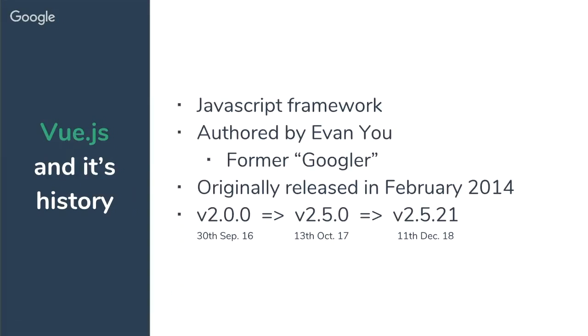Before we get cracking, a little bit about Vue. It's a JavaScript framework. It's authored by a guy called Evan You, who used to work at Google, used to work on Angular. Basically, when he left Google, he decided he'd take the bits of Angular he liked and make a more lightweight version. Vue was released in February 2014. Version 2 came out about two and a bit years later. We're now on version 2.5.21 as of Tuesday. Version 3 is being spoken about. It's coming, I don't know when.